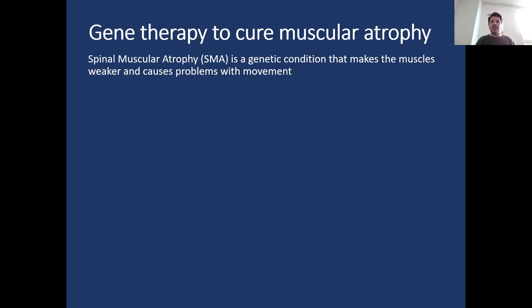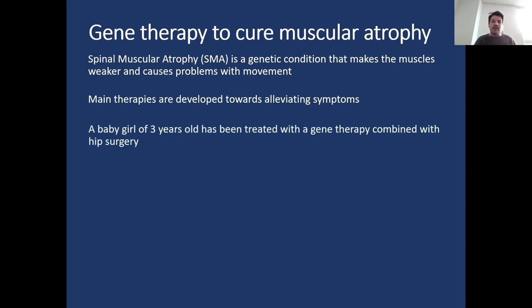So spinal muscular atrophy, SMA, is a genetic condition that makes muscles weaker and can cause problems with movement. And usually it's linked with a very short life expectancy. Main therapies right now are developed towards alleviating symptoms. So they are not curing the disease, it's just alleviating symptoms. But a baby girl of 3 years old has been treated with a pioneering gene therapy combined with hip surgery.